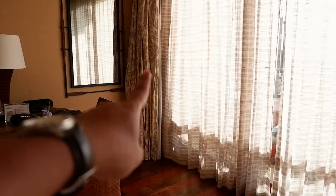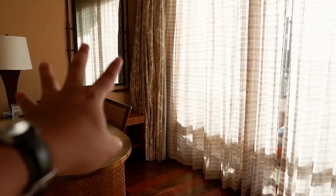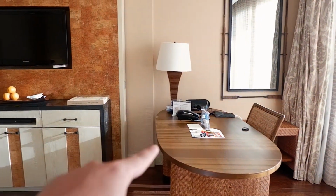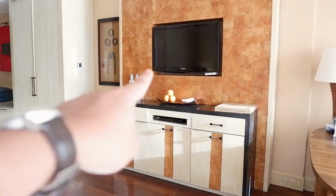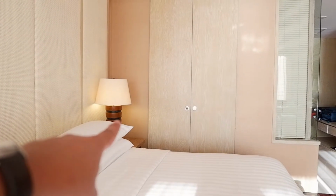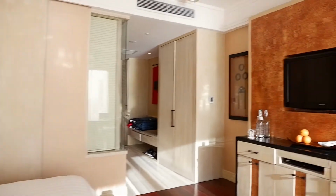That's the door to the balcony. I'm going to show it to you later. So there's an office table, a chair, a lampshade, another phone in there. That's the TV, cabinet, and another lampshade right there. And that's the door to the bathroom. Alright, so let's go here.